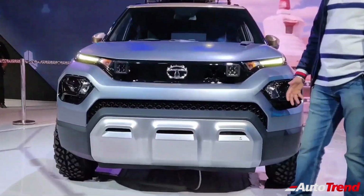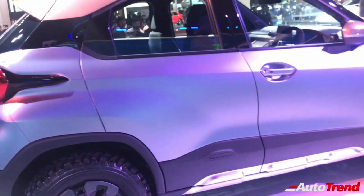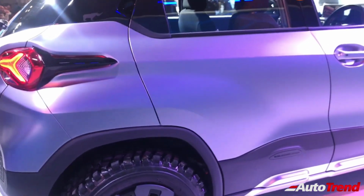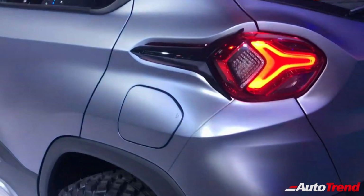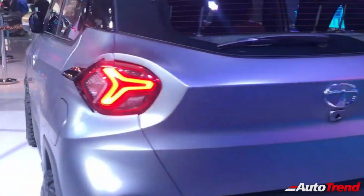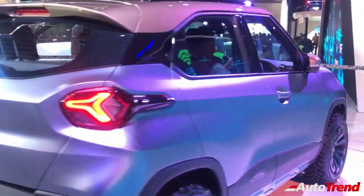That said, unlike the Harrier and the Nexon, the HBX features an upright and squared-off cabin design, along with the floating roof effect with the blacked-out C-pillar and the raked rear windshield. Just like the Tata Nexon, the HBX also features the tri-arrow LED design pattern on the taillights. However, the taillights themselves have a long wraparound design, merging with the shoulder line on the sides.